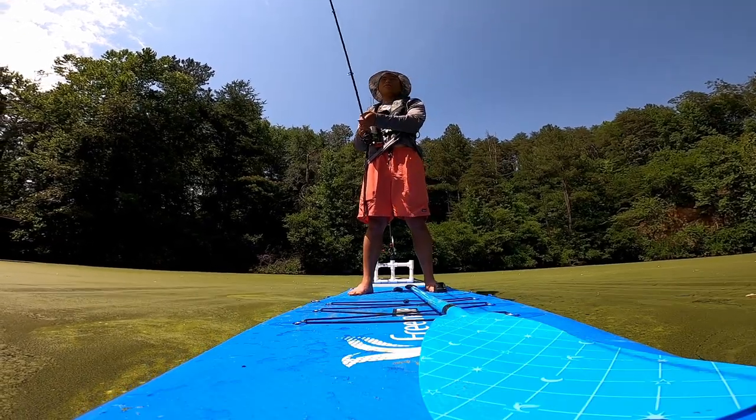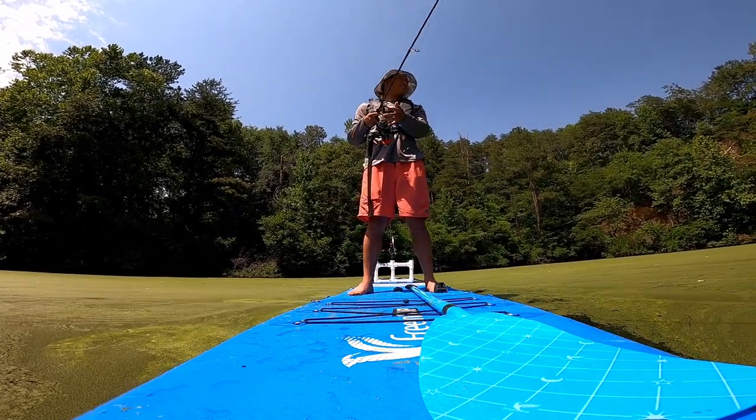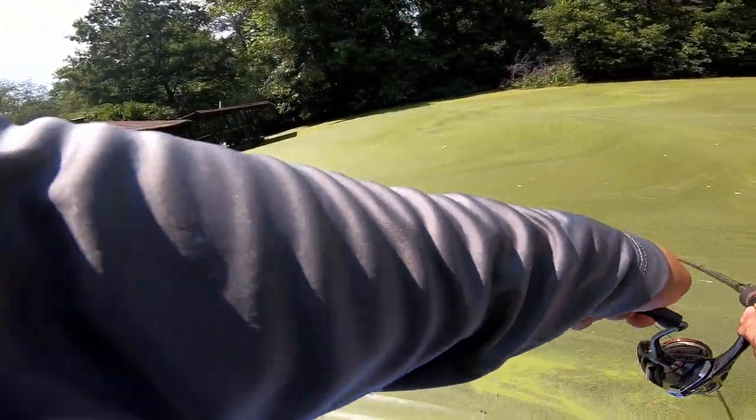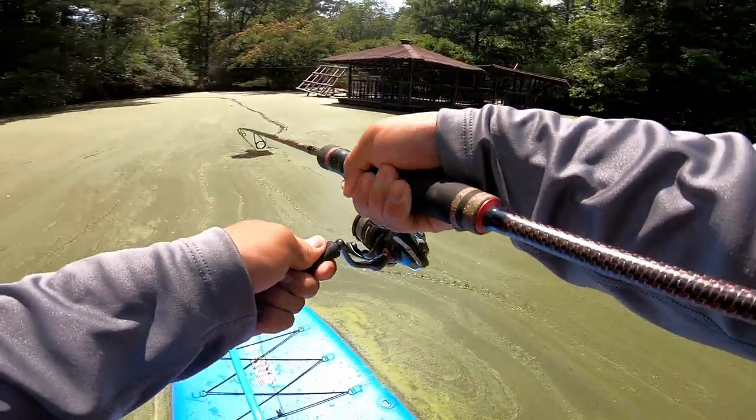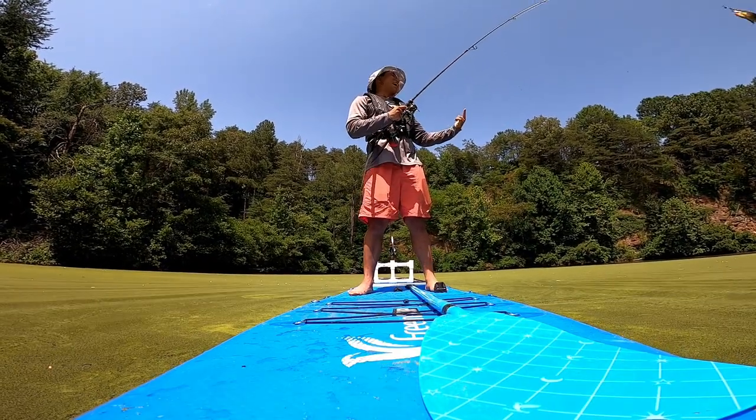See that little shady cove over there? Hot midday. If there's no fish there, there's no fish in this entire body of water. Oh my gosh. Yes! Please stay. Please stay. Freaking stay. Okay, well, it's a bluegill. But hey, slab. We did it.